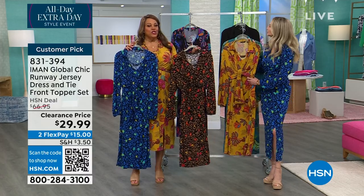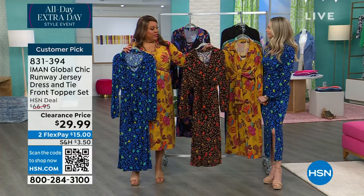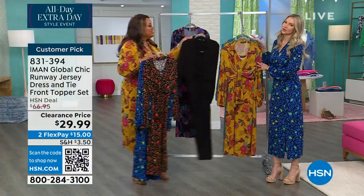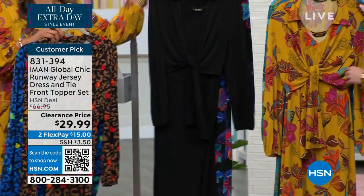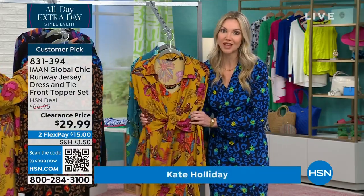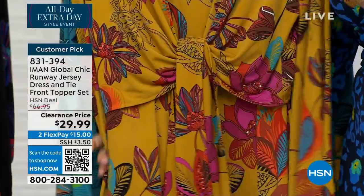So you're either going to choose the floral or the leopard. The leopard is going to be in the brown leopard and the navy leopard. And then here is my solid black. Take us through why you think this has been such an incredible hit. It really has been. First of all, we love this fabric. This is Iman's runway jersey, which we love because it's got great stretch. It's bouncy. It's wrinkle resistant.